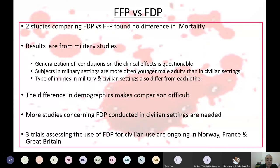Currently, there are three trials ongoing looking at FTP use in Norway, France, and Great Britain, and the two in France and Great Britain are actually randomized controlled trials, so we just have to wait and see what that actually shows.